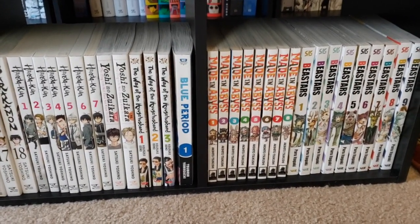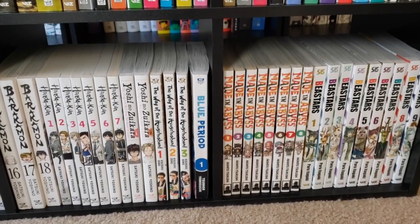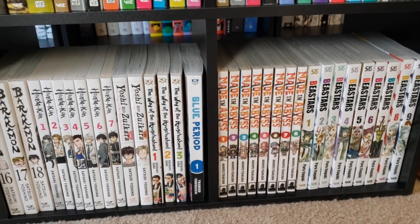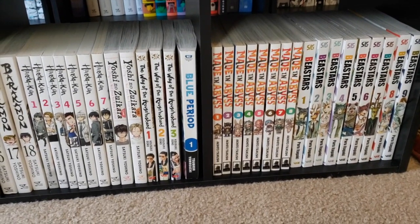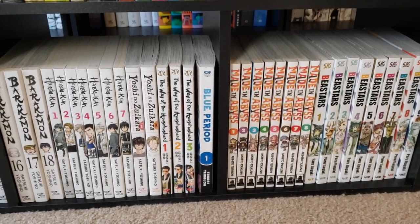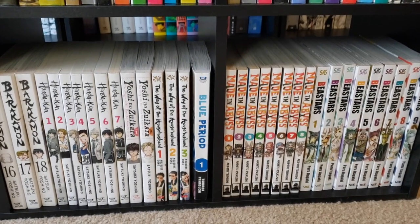This was great. This was a great first volume about a boy who's kind of like a cool kid, but he wants more out of life, and he joins the art club, and he's exploring this artistic side of him that he didn't know that he had. Very well written. I love the main character. You can really just understand the struggle that he's going through. And all the information about art is spot on. So I highly recommend you check it out.